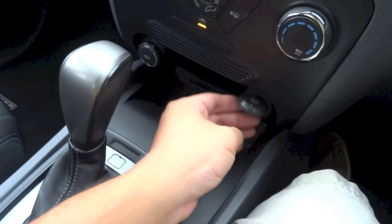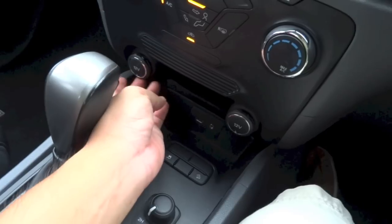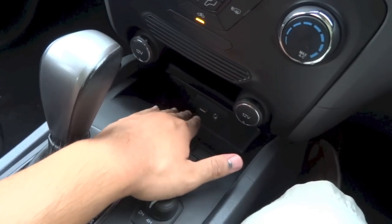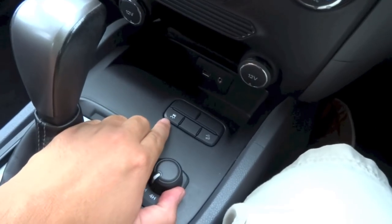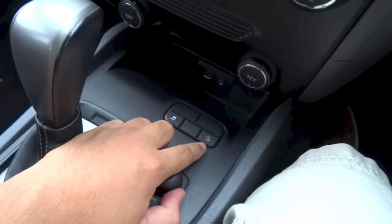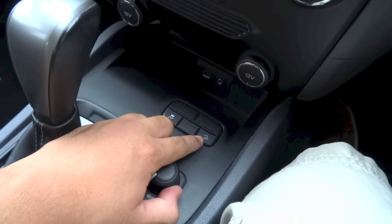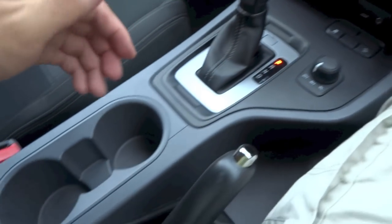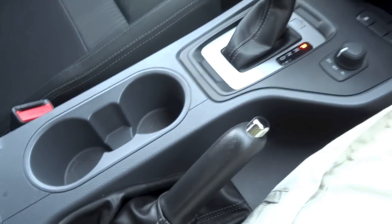Down here, power outlets, storage, auxiliary and USB ports, traction control button, and this button activates or deactivates your hill descent control system. Four-wheel drive controls, and cup holders.